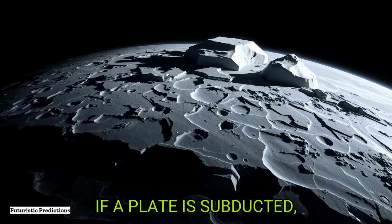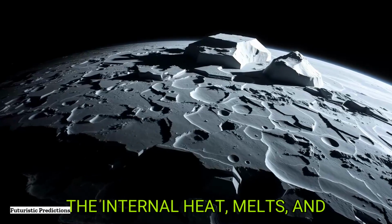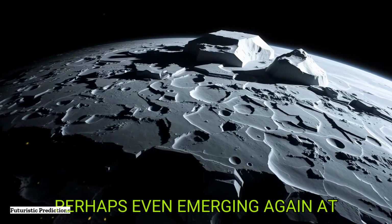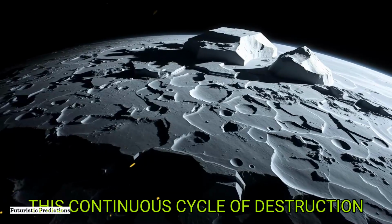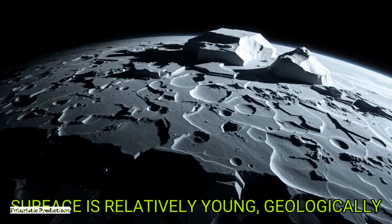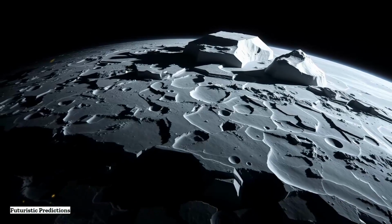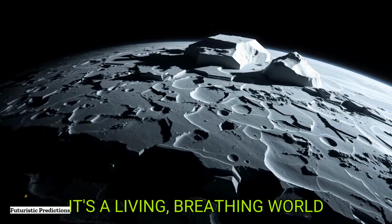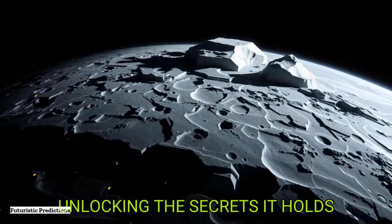If a plate is subducted, it doesn't just vanish. It likely gets warmed by the internal heat, melts, and its material is eventually recycled, perhaps even emerging again at a different fracture where new ice is forming. This continuous cycle of destruction and renewal means that Europa's surface is relatively young, geologically speaking, constantly being repaved and rewritten by the restless activity beneath. It's a living, breathing world of ice, and its tectonic story is the key to unlocking the secrets it holds within.